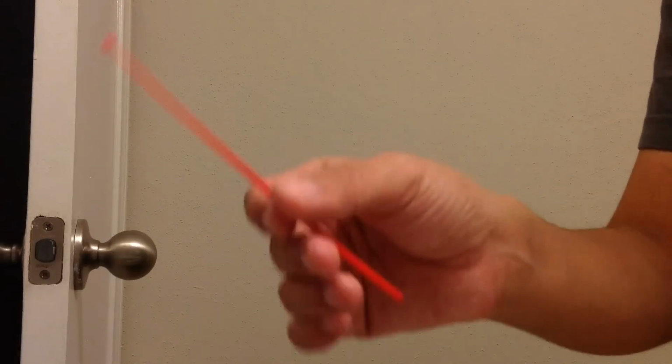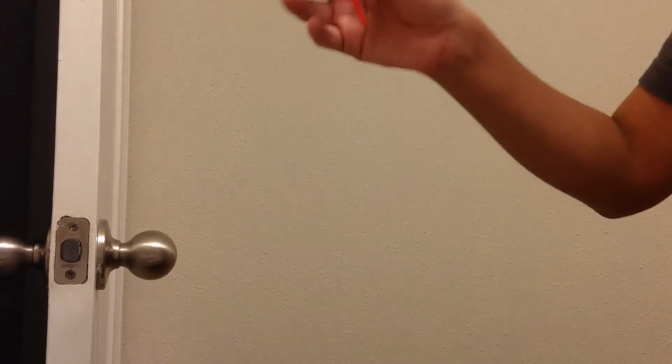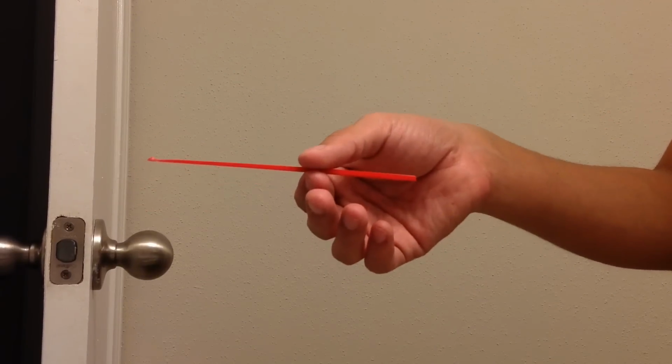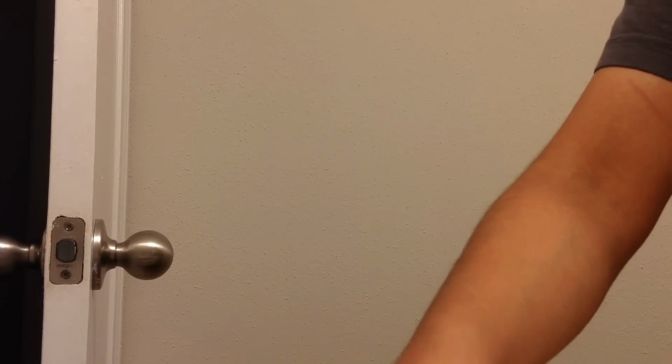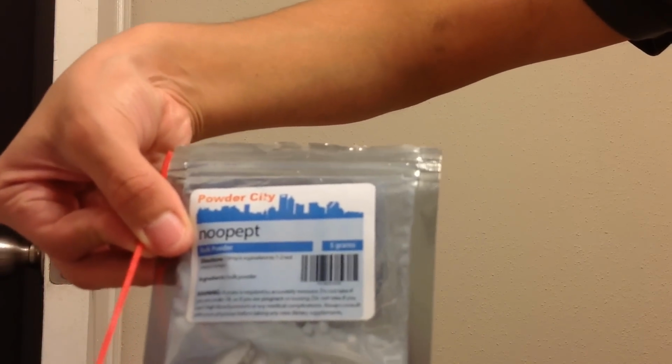And keep in mind, you need something better than this measuring spoon if you're looking to take something like Noopept. So make sure that you invest in a quality scale.